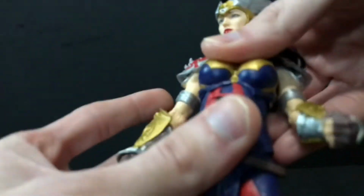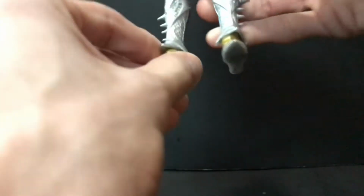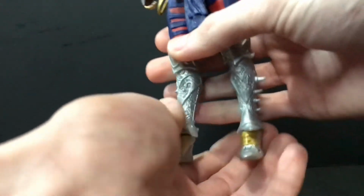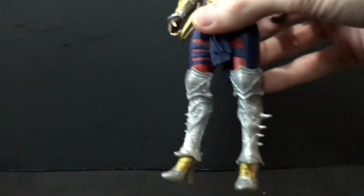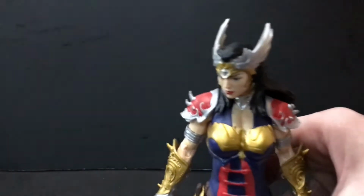But I do really like this figure. This is a cool look for Wonder Woman, well, Princess Diana. I'm not crazy about the high heel feet on the figures lately, though. These are a pain in the butt. Just because she is very hard to stand with those.